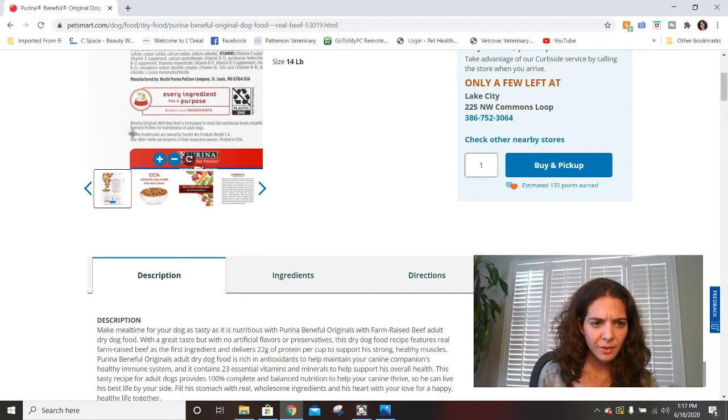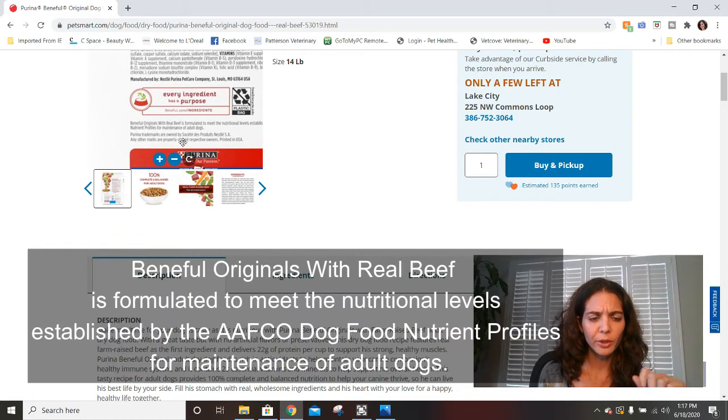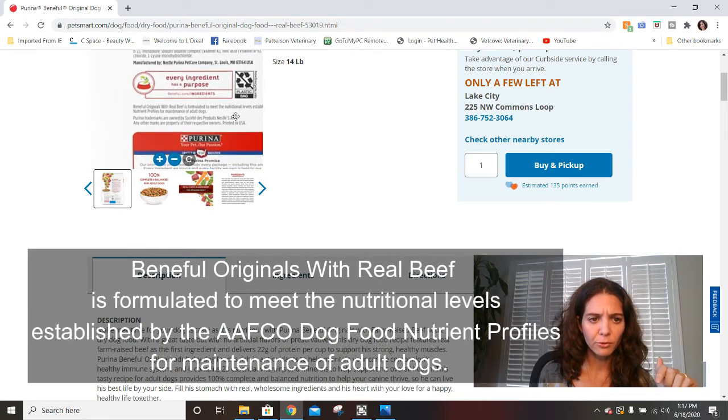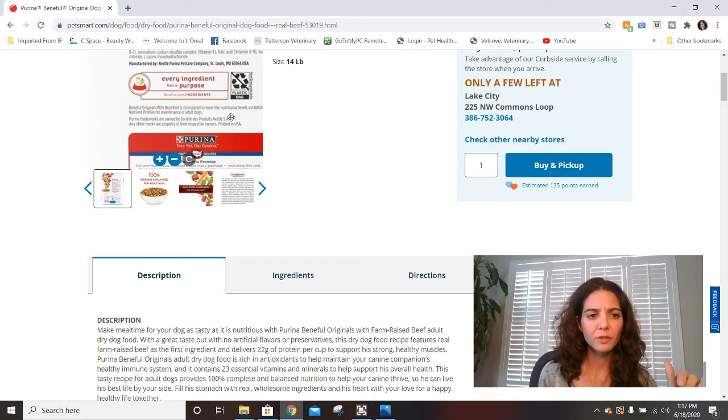The AAFCO statement on this says, Beneful Originals with real beef is formulated to meet the nutritional levels established by the AAFCO dog food nutrient profile for maintenance of adult dogs. So we're kind of 50-50 on this one. This food was not tested. This food was formulated, so it wasn't actually fed to dogs to see how they perform before it was marketed and packaged and bagged and all that. But it does meet the nutritional levels for maintenance of adult dogs, so kind of 50-50 on that one.